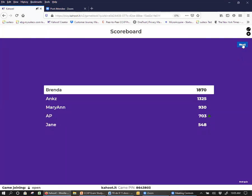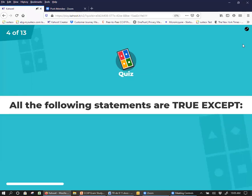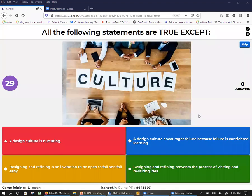Okay, I'm going to keep going. Question number 4. All of the following statements are true except: a design culture is nurturing; a design culture encourages failure because failure is considered learning; designing and refining is an invitation to be open to fail and fail early; and designing and refining prevents the process of visiting and revisiting ideas. So this is a pretty tricky one with some word salad in it.